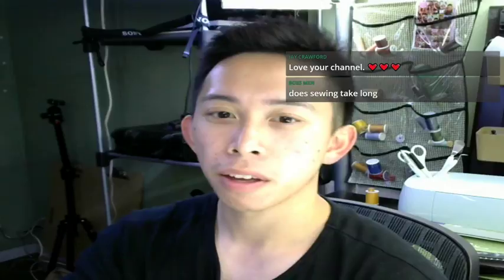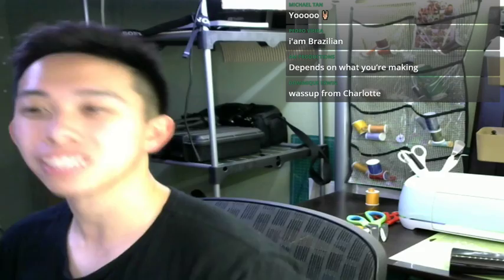There we go. Does sewing take long? Sewing takes about almost a whole day on a project. Say you make a bomber jacket from scratch, that's an entire day. That's just generally it. Let me roll up my sleeves. When I start rolling up them sleeves, that's how you know.